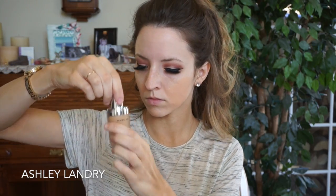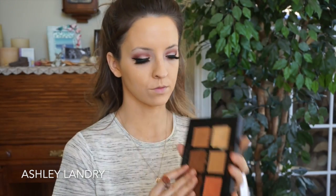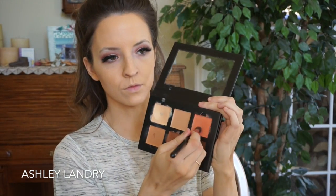Today I'm using the Marc Jacobs Remarkable Full Cover Foundation. The shade that I'm using is Beige 33. This was the first time that I was wearing it, and I'm using my Sigma F88 brush. If you guys would like to see a review on this foundation, I would love to do that for you. It looks a little crazy, but after everything's done, it all comes together.